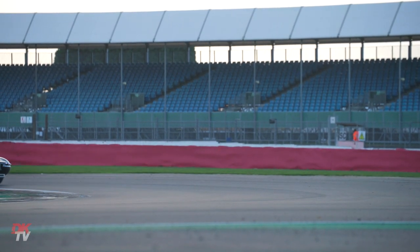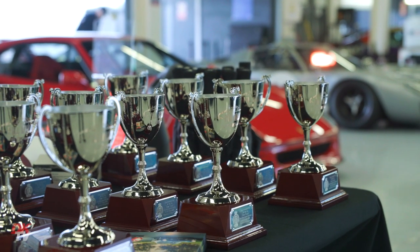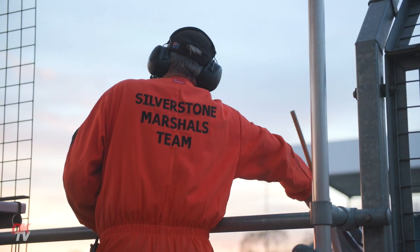But the unique aspect to the Pall Mall Cup is that the winner of the big trophy, the Pall Mall Cup, is actually the winning team. So one entrant from each class makes a team of three, and the team which overall on aggregate does the best wins overall in the Pall Mall Cup. And it's that unique feature that makes this race different to all the others.